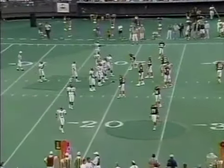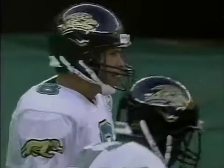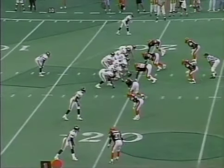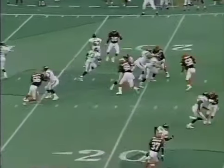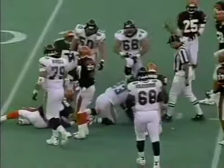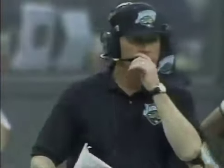On the line on this drive, Jaguars down by seven. Mark Brunell, their backup, in at quarterback. 4:18 to play. Handoff to Jordan. He's taken down at the 23-yard line. There's action in between the Colts and the Jets.